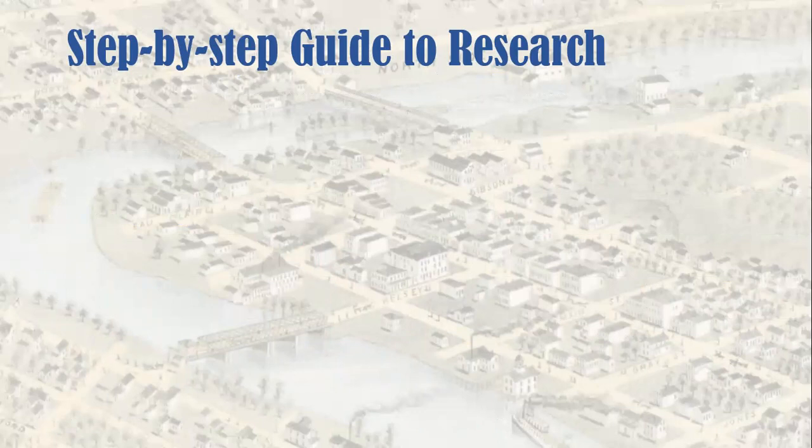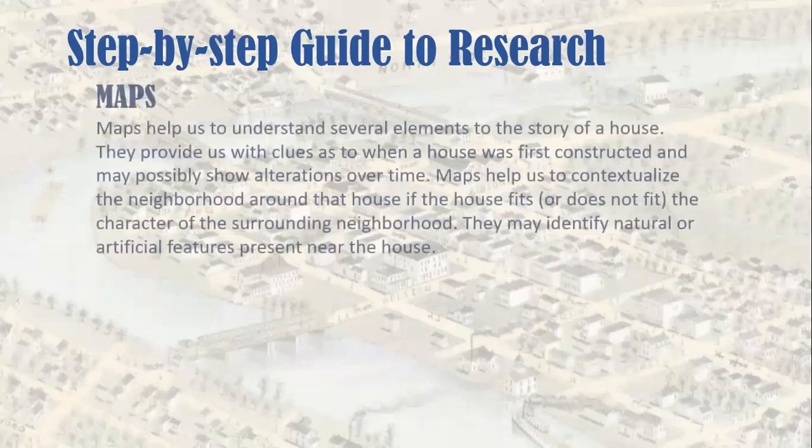So let's dive into this step-by-step guide. How can you dig into and unearth the history of a local house? We're going to talk about different sources of information. One of the sources we're going to talk about are maps. And there are a lot of different types of maps that we can look into to understand houses.